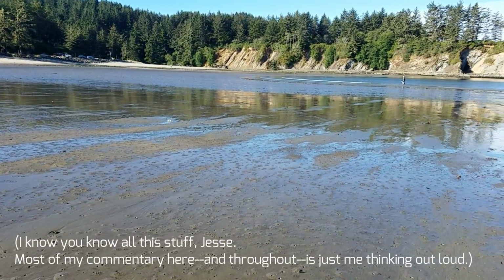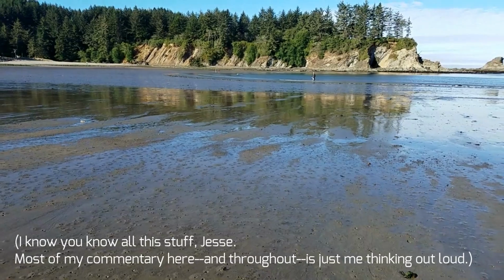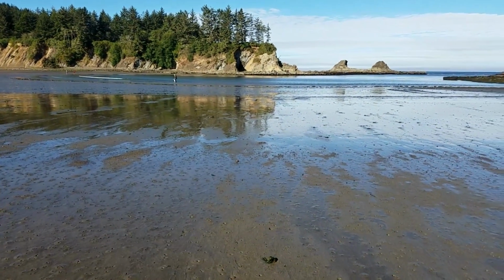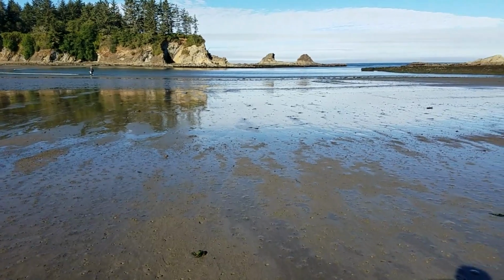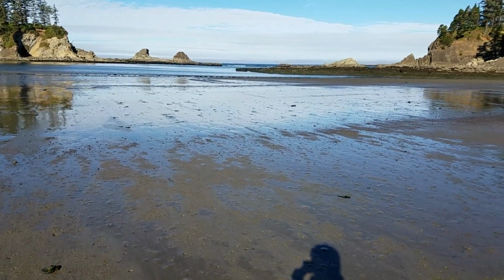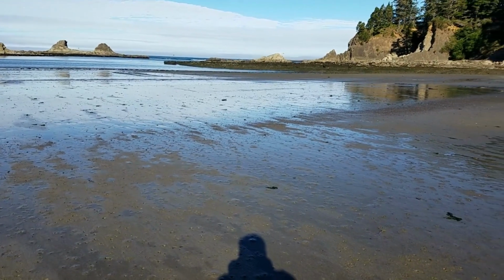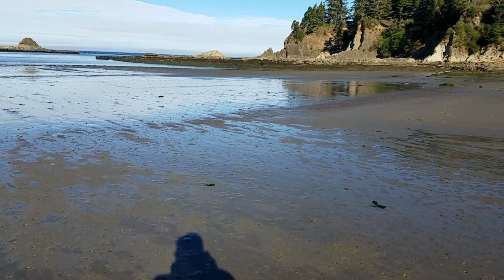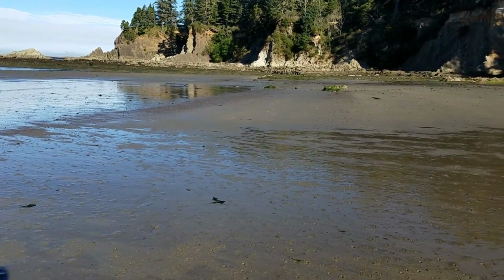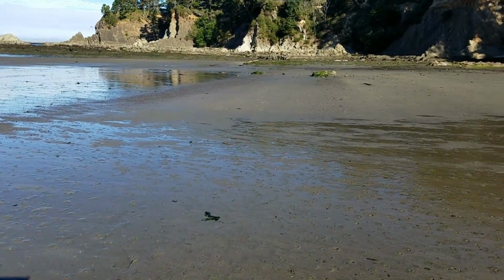This is Sunset Bay, taken at low tide a couple weeks ago. You can see the holes for the mud shrimp and the sand shrimp. And it was a very popular beach. This was taken early in the morning on a weekday, and so there were very few people on the beach. But sometimes on a nice day, there would be dozens and dozens of people swarming around this beach, even on tides that aren't quite this low.